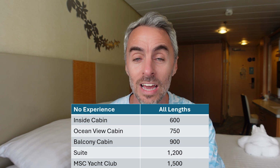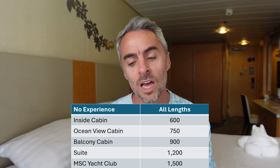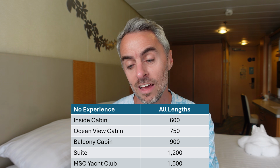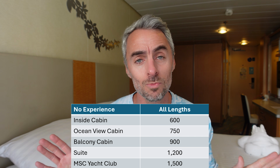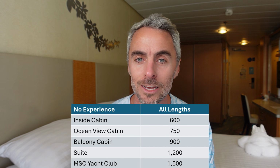But if it does not have an experience, we're going to switch it over to the type of cabin that you book, whether it is an inside, ocean view, balcony, suite, or a Yacht Club, and you're going to have points assigned to that. No nights required here. Just get on the ship and you're going to get these points for however long that sailing may be.